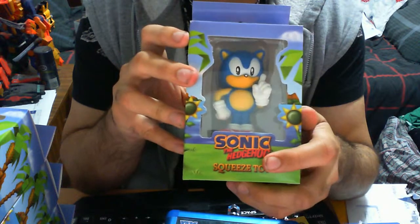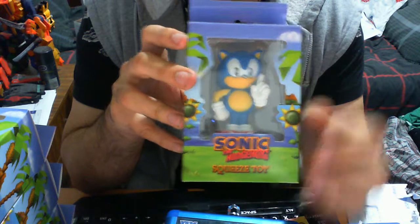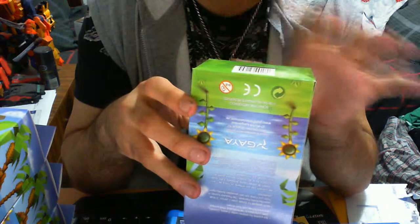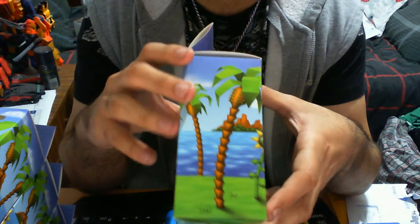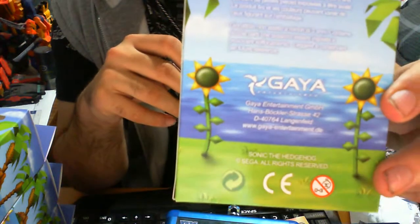So as you can tell, it's like the original Sonic the Hedgehog game, and what it is, is a squeeze toy. At the very bottom it's just a grass effect. I do like how he covers the whole box, how it gives you the overall feel for what it is. Basically it continues on, and obviously there are more palm trees there. Very nice. At the very back, it is from a company by the name of Gaya.